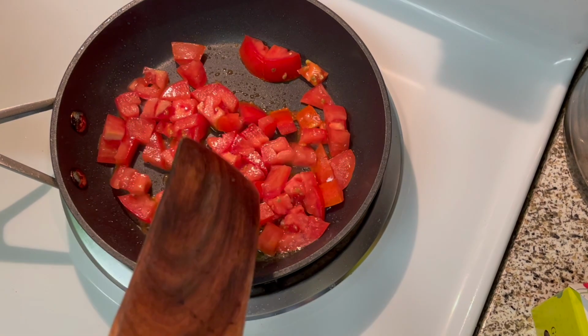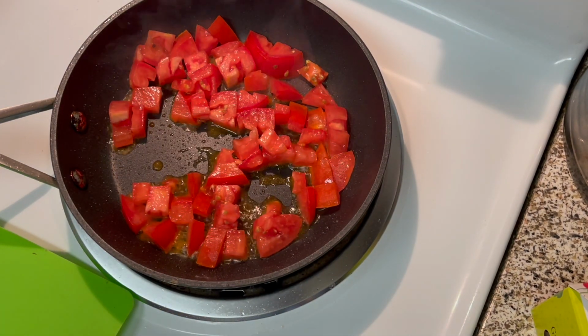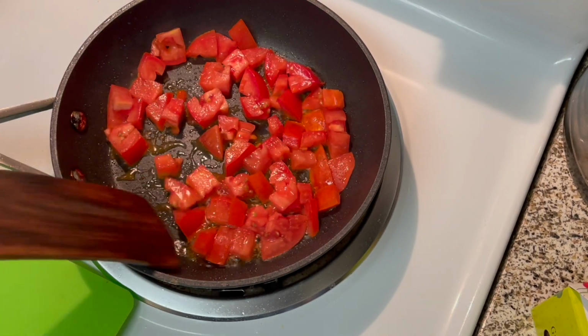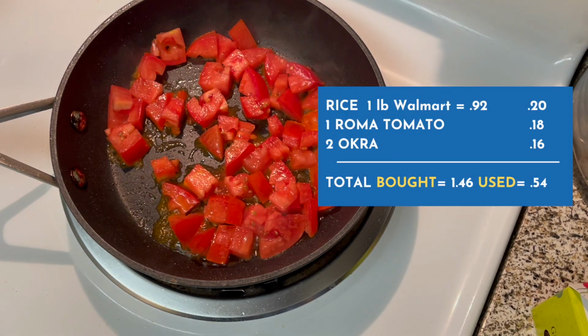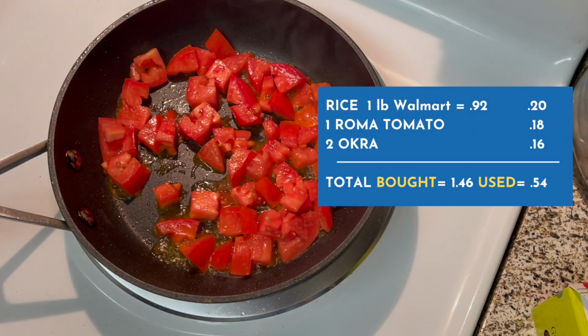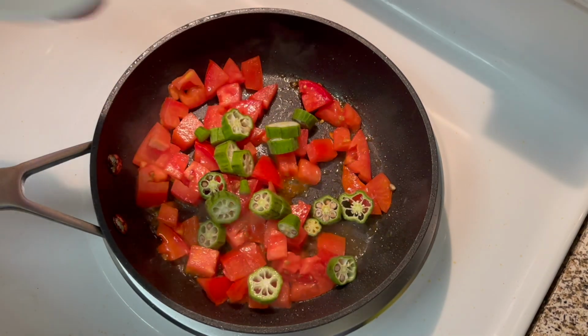Doesn't this tomato look vibrant? I love using fresh tomatoes in my recipes. Even if I count myself as using a couple of servings of rice, I'm actually only eating about 54 cents worth of food in this recipe, but even if you bought the 1 pound bag of rice, you're still only spending $1.46 for a nice meal, and then you have all of those servings of rice left over.